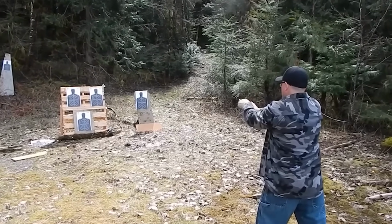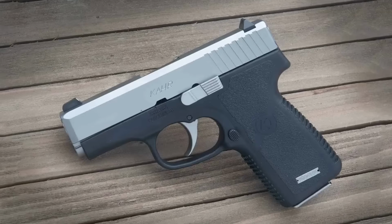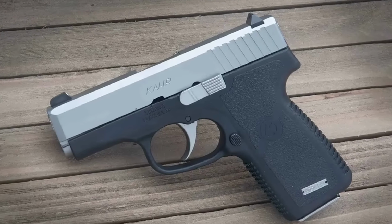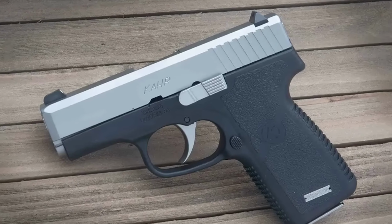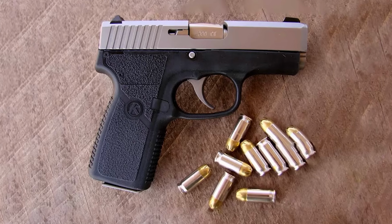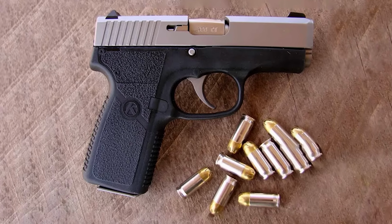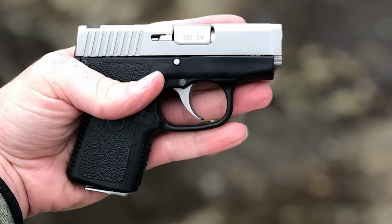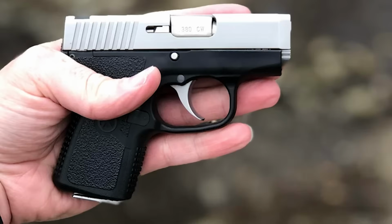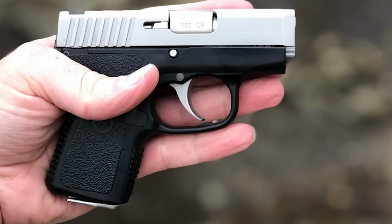Downsides? Yeah, it's a little snappy, but that's the trade-off for something this small. The slide can be stiff out of the box, and it doesn't love cheap ammo. But again, we're talking about a micro pistol that vanishes into your pocket. Some sacrifices are part of the deal. The CW 380 is for serious carriers who need a true subcompact 380 that prioritizes concealment over comfort.